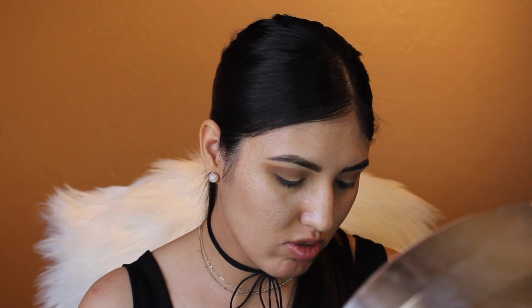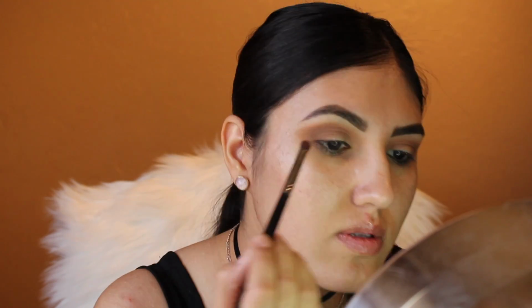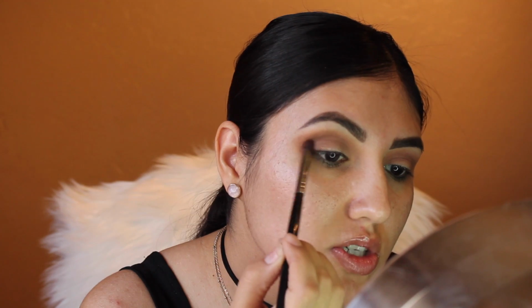I'm going to use this in the corner of the eye. Moving on, I'm going to use a Morphe E18, which is a smaller brush. To add a little bit more depth of the color, I'm going to use Semi-Sweet, which is this one. And this goes just in the very corner of the eye. Start off with small amounts and then start adding into it because you don't want to add too much, and then it's gonna look too harsh.